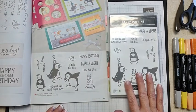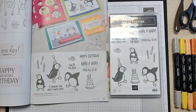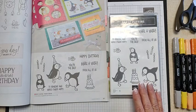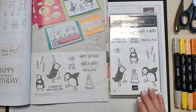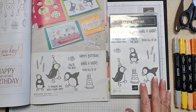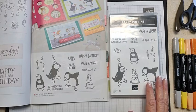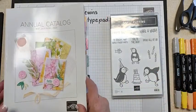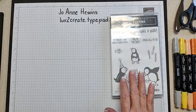I'm lucky enough to have an upline that does little contests and things, and I was able to win this stamp set from her. And so I thought, well, I need to use it and let her see that I appreciate that she supplied this for me. So let's get busy. I'm going to go ahead and close the catalog, and we'll get started.